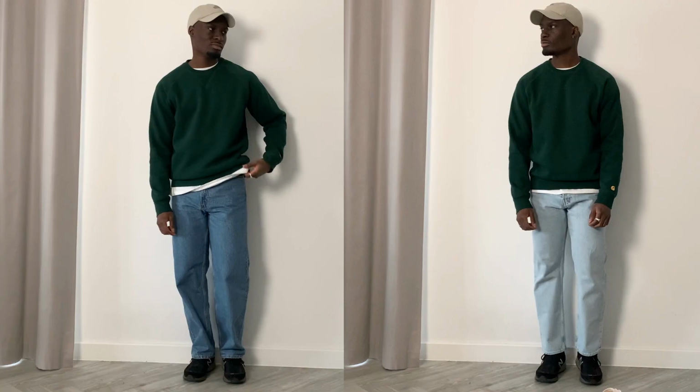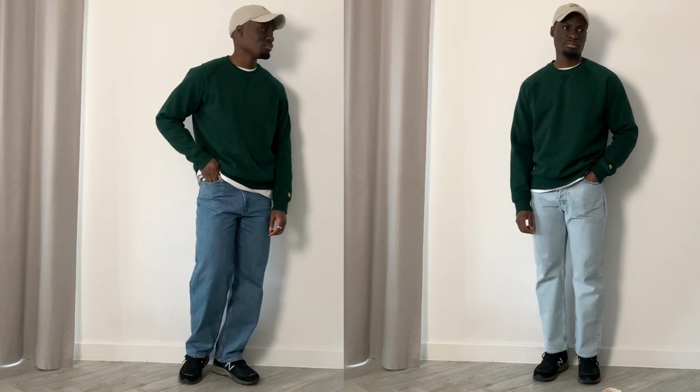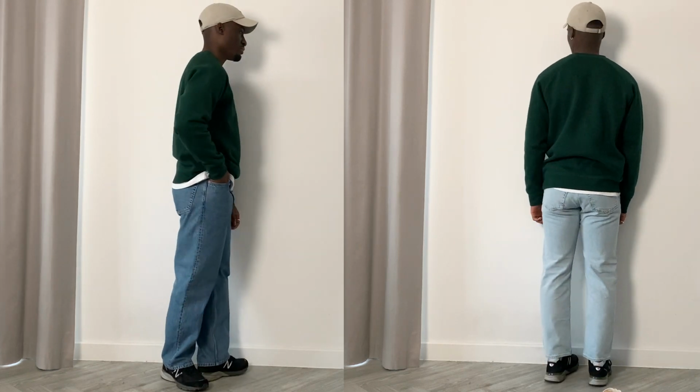So with this next look, I'm getting mad American collegiate vibes. On foot, we've got the New Balance 990s, blue denim jeans, white t-shirt, green sweatshirt from Carhartt, and then this Nike cap on top to finish it off. And I know that we've got five colors here: black, blue, white, green, beige, but they all just work well together.